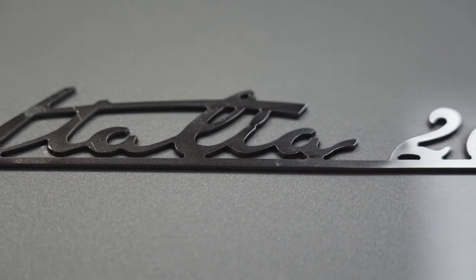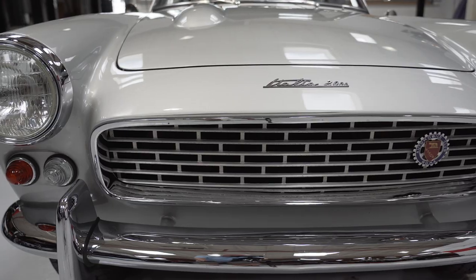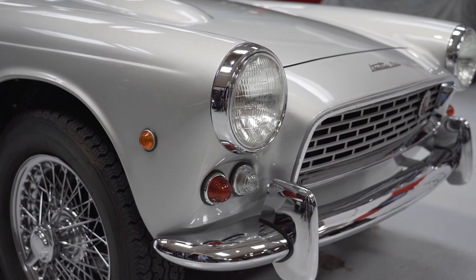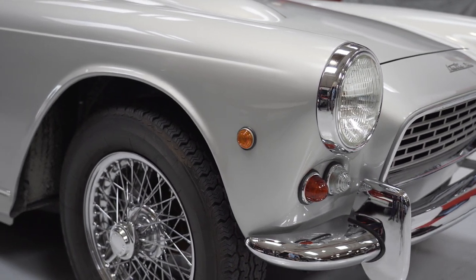My name is Roger Williams. I'm the owner of Triumph Italia number 102. What makes the car special for me is Michelotti's design here just seems almost perfect from any angle. All the proportions and the styling are just perfectly executed in this car.